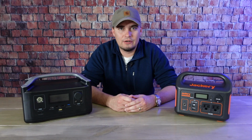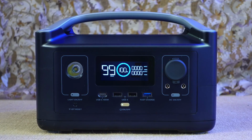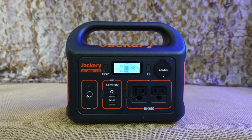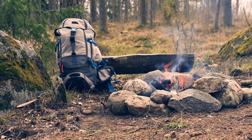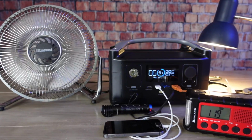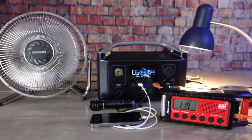Today we are going to be having a survival gear showdown between the Ecoflow River and the Jackery 300. These devices are smaller, more budget-friendly power stations and are good options if you want a solar power solution, but you don't have $1,500 or more to spend on a larger system. They were designed for short power outages or camping trips, but they could also be used for longer-term situations to keep things like rechargeable flashlights, radios, and other items powered up.